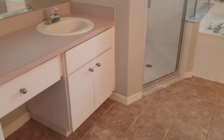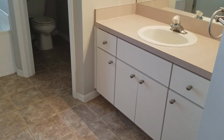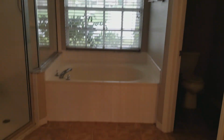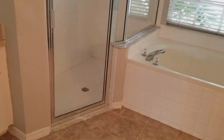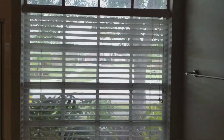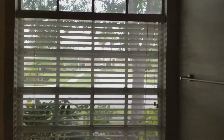So we have tile floor in the actual bathroom. And once again, we have our builder's grade basic countertops. You have your tub straight ahead, shower to the left. But it does have the 2 sinks, one on either side, toilet area. View of the street. This one's not frosted.